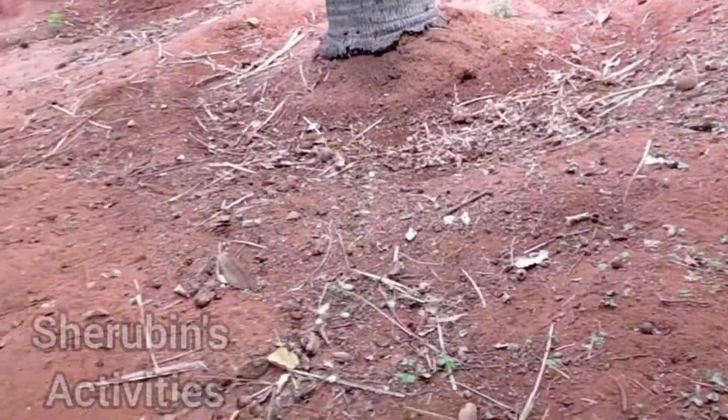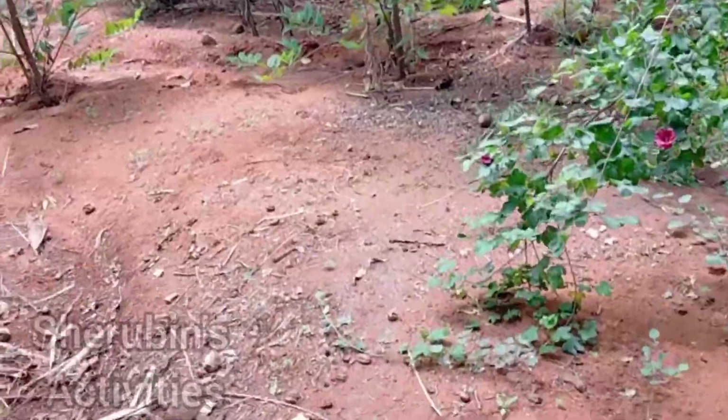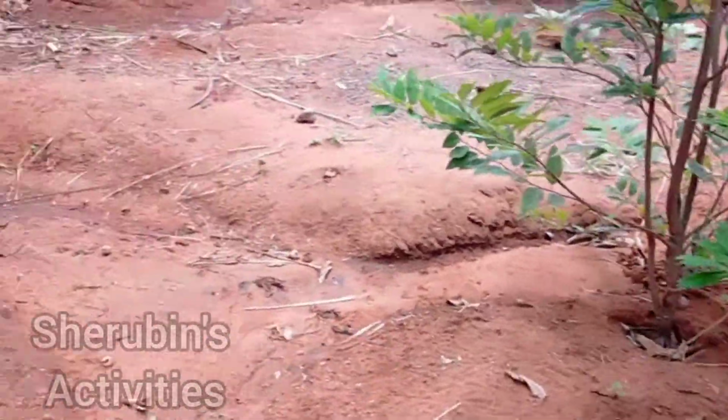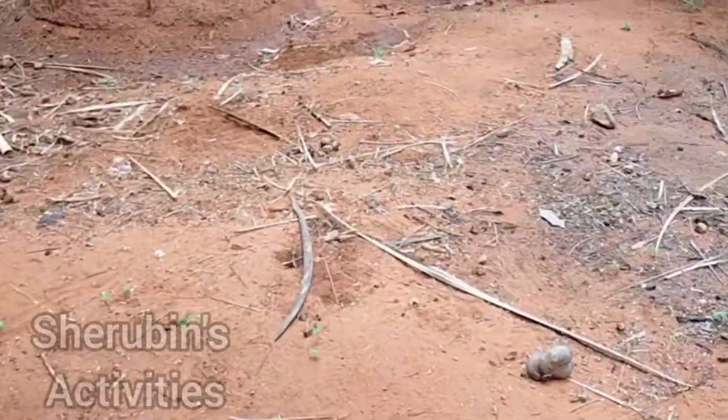All of them are so pretty. I've taken plenty of pictures. Look at this. Yeah, we're gonna just surf around this but not get lost. I'm not sure, but let's go.